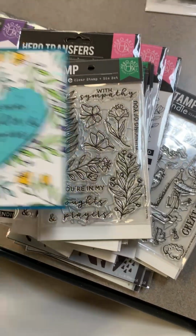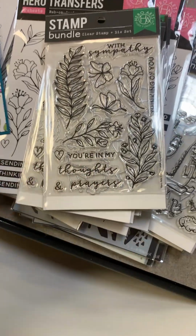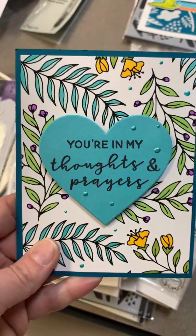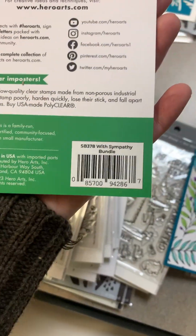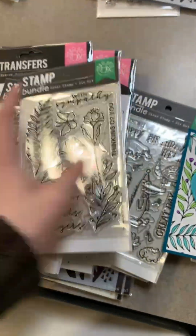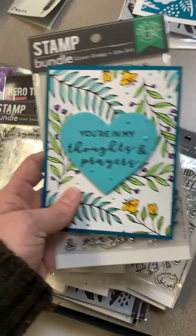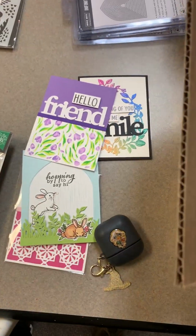And then in the little heart there, they used the You're in My Thoughts and Prayers. And then they added just some little Nouveau drops on there as well. Cute card. And again, that one is the With Sympathy bundle. So there's that one. So now we've got that card in its entirety done. Let's get this one figured out.